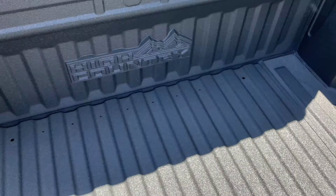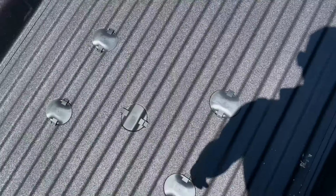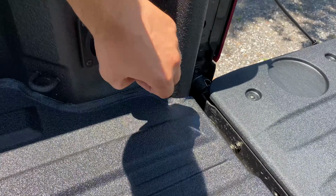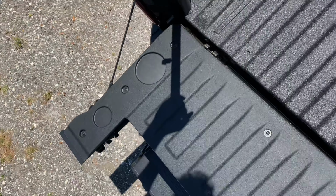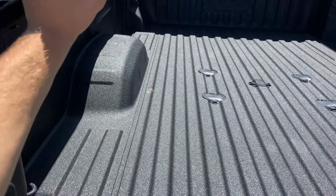High Country badging inside of your spray-in bed liner. You can get a good look at your fifth wheel setup. In-bed lighting, which is LED. AC adapter in the left corner. Nice. Take out this handle, you just lift it up, gives you a nice little support on the way back down, which you really don't even need because of how easy of a process this is.